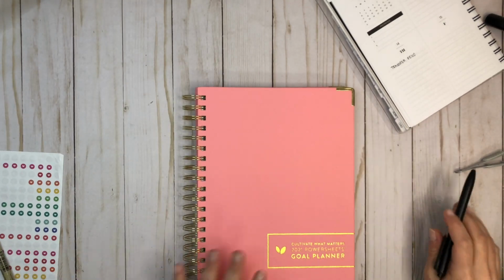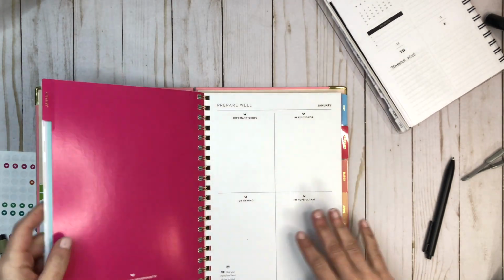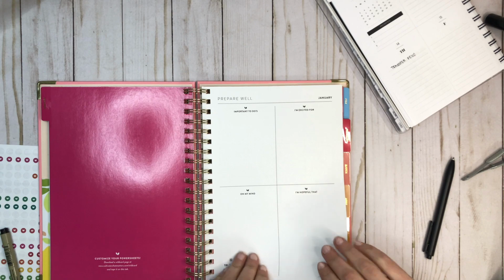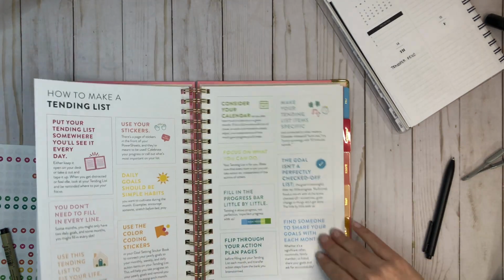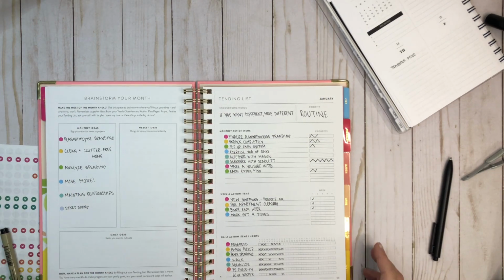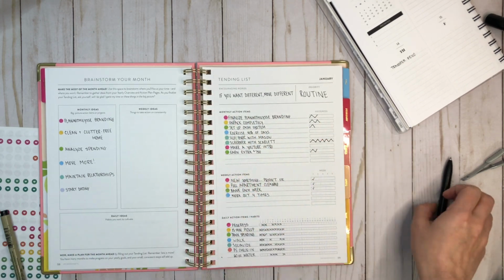Next up is my Powersheets. I have a video showing Cultivate What Matters Powersheets. I'm hoping to be able to share more about this as I figure out the system and the way it's working best for me. But this is a goal setting planner. So there are monthly action items, weekly action items.